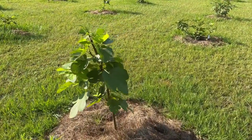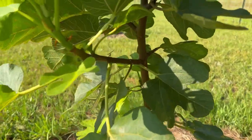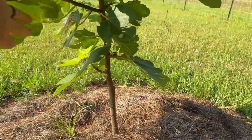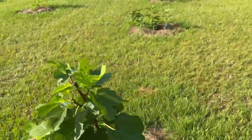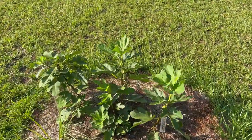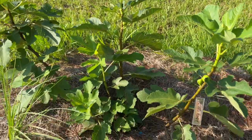This one is YOLO Bypass. YOLO Bypass has got a couple of figs right there, and that's about the only thing that this tree is doing. But it's a good looking tree. Peter's Honey. It's got some figs coming on there.